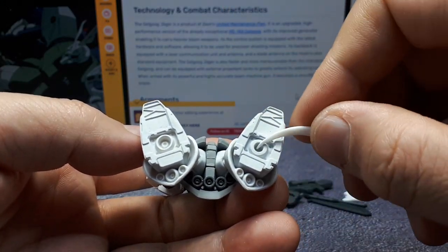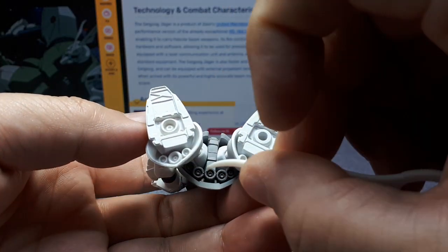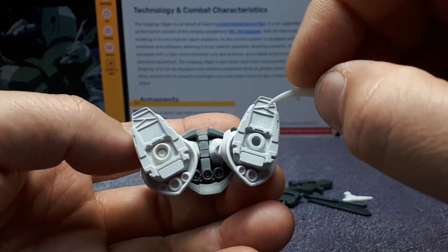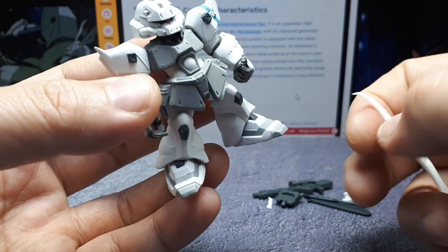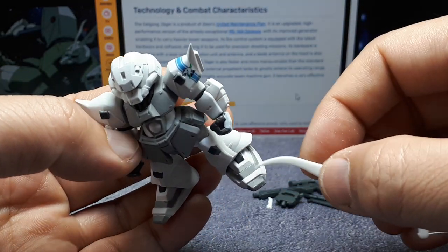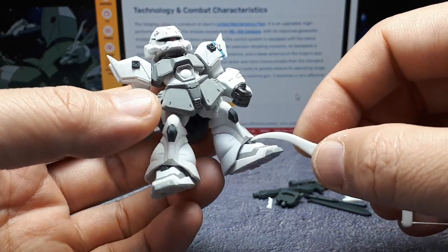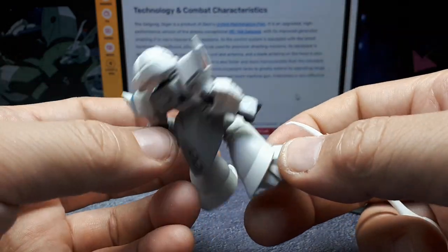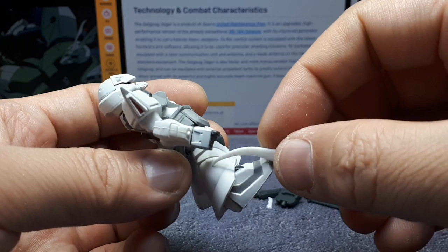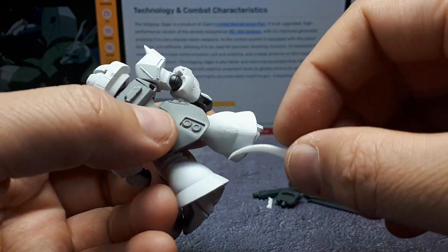So the bottom, peg hole, 3 thrusters. Kind of a weird frame on the bottom of the feet. Some gray on the toes, and black for the knees, although the black is kind of worn off or wasn't put on very well. But this little lower leg skirt, it has almost no detail.